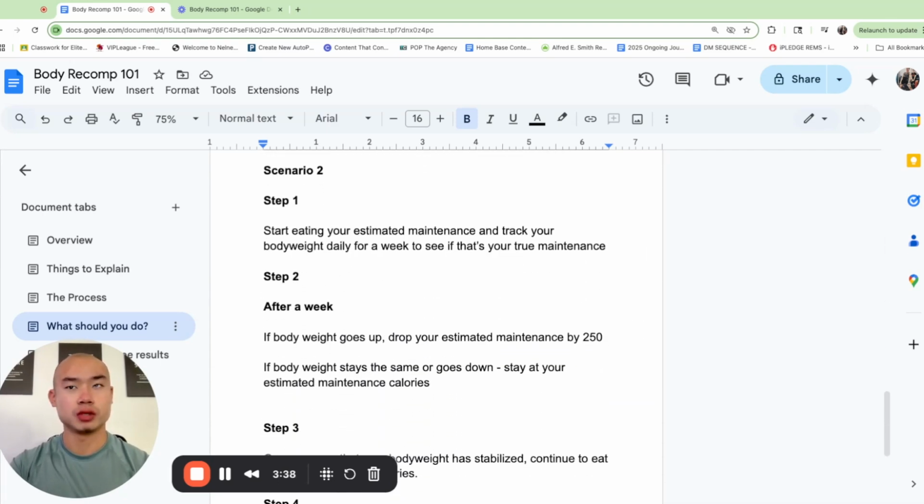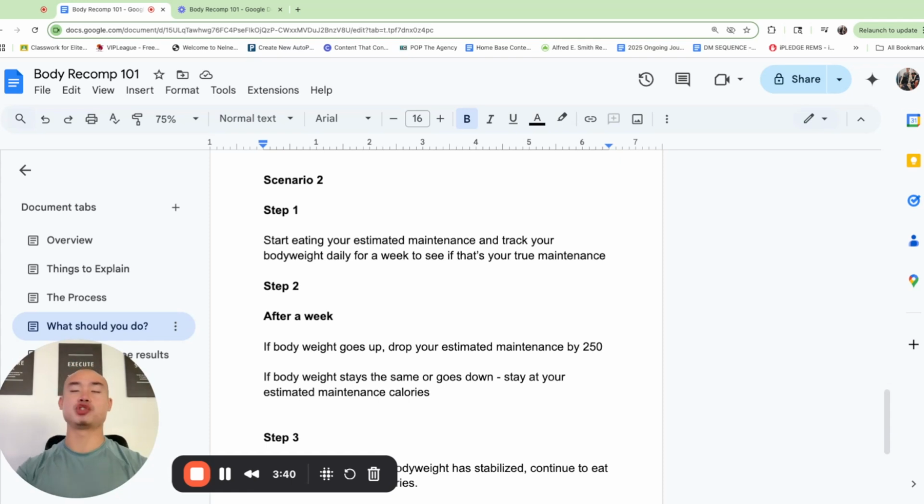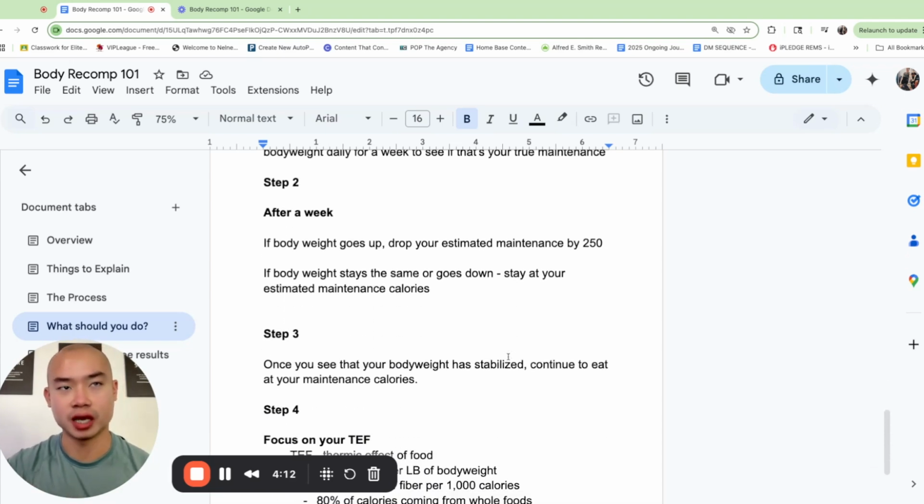Scenario number two, maybe you haven't really paid too much attention to your nutrition, haven't really tracked anything, haven't really been consistent with the diets. Step number one, I want you to start by eating your estimated maintenance. Go ahead and track your body weight daily for a week to see how your body responds to it, to see if it's a true maintenance. After a week, step two, if your body weight goes up, then go ahead and drop your estimated calories by 250. If your body weight stays the same or goes down, stay at the estimated maintenance calories.